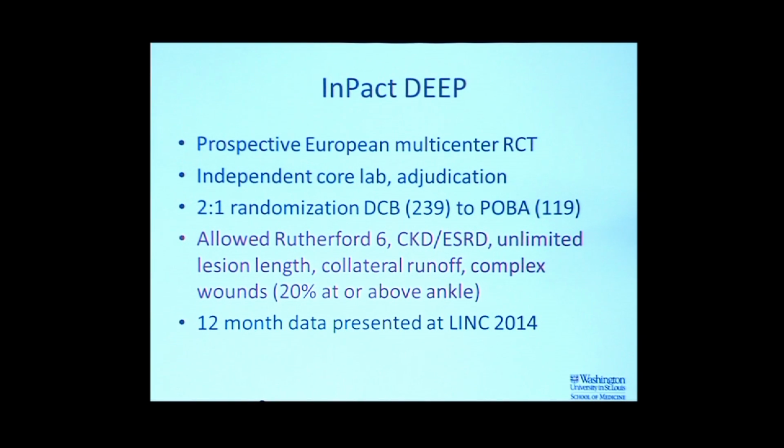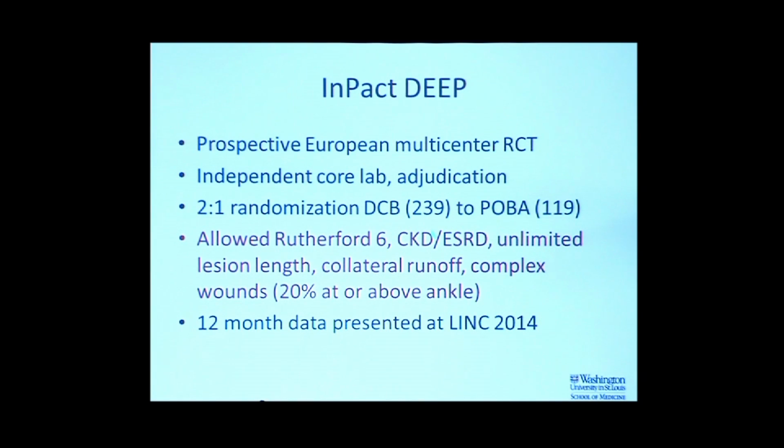So what went wrong? Those of you who follow this know that in January we had the first presentation. There's not yet a publication of the IMPACT DEEP trial. This was a European prospective multi-center randomized controlled trial. All the usual bells and whistles that we would associate with an attempt at eventual market indication in the U.S., because this was going to be data that was to be submitted to the FDA. So independent core lab, appropriate adjudication of events, 2-to-1 randomization from the drug-coated balloon to POBA, a good number of patients, 230 in the drug arm, 119 in the plain balloon arm.